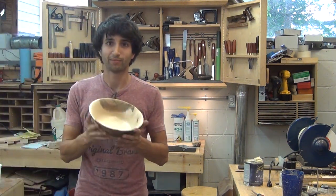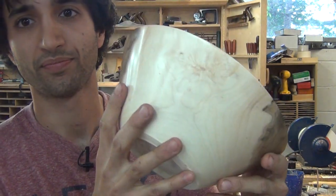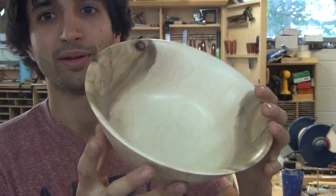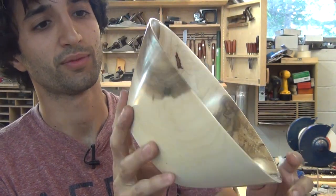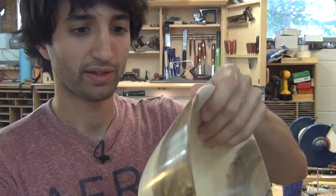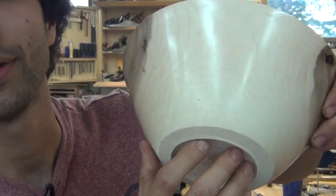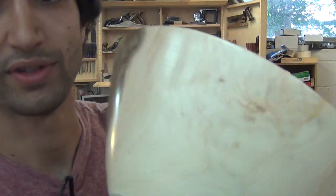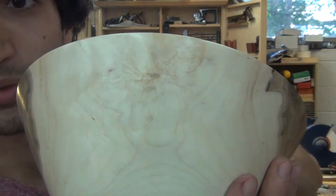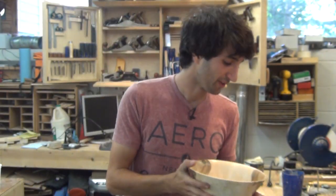And I'm also donating a bowl. Just turned this yesterday. It's a maple bowl. I still have to turn the bottom, but nice little maple bowl. It's got some really nice figure here. Some really nice curl. You got some curl down in there. And then over here is something kind of crazy, like bird's eye, curly quilting craziness on that side too. So a beautiful piece of wood.